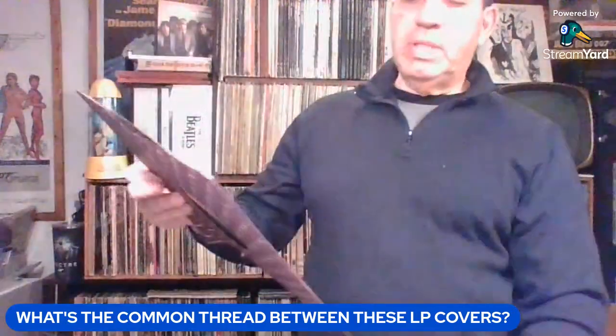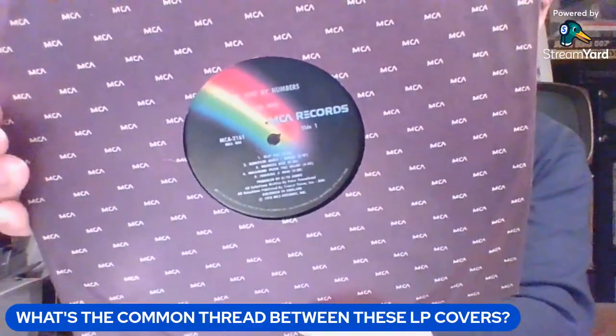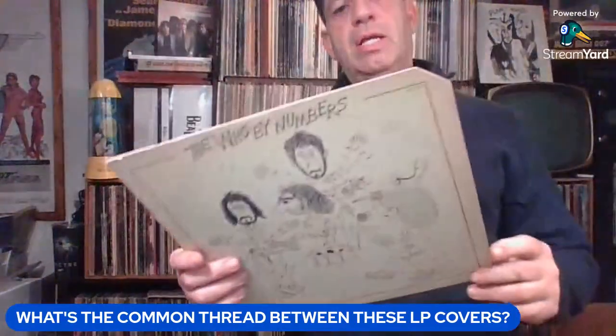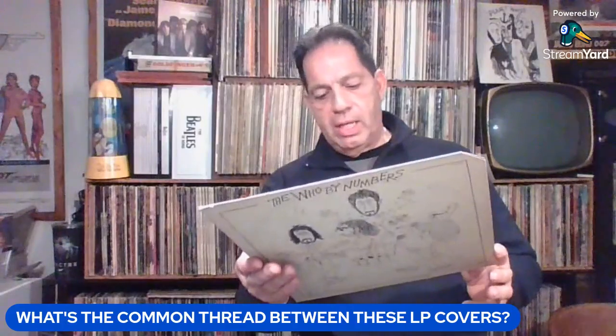And here's the MCA inner, MCA Rainbow label. Fantastic record with Slip Kid, However Much I Booze, Squeeze Box, Dreaming from the Waist, How Many Friends, and Hand or Face. This has Nicky Hopkins on it. It's produced by Glenn Johns, mastered by Doug Sachs at the Mastering Lab of Los Angeles, drawing John Entwistle.